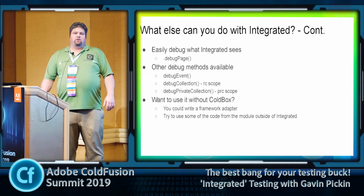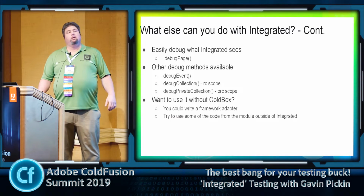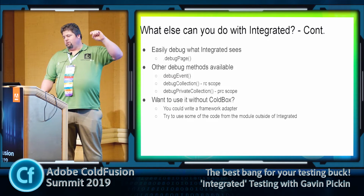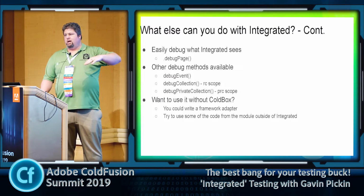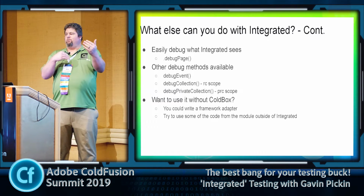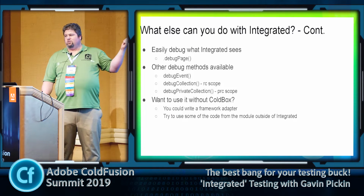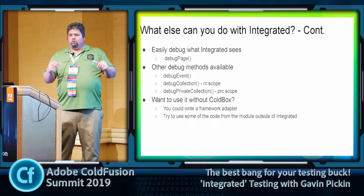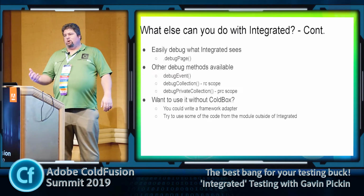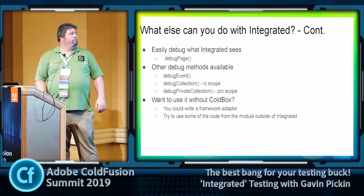And also, you can do stuff like debug. So maybe your test is failing and you have no idea why. There are some methods for debug page. When you go to a page, you can put the debug page method in your output, and then in the debug section, I'll show you in a minute, you get all the output from that call. You can also debug events, collections, which is the RC scope or the attribute scope. You can also debug the private scope. So there's lots of cool stuff in there. There's whole documentation that's well documented, so you can see all that.